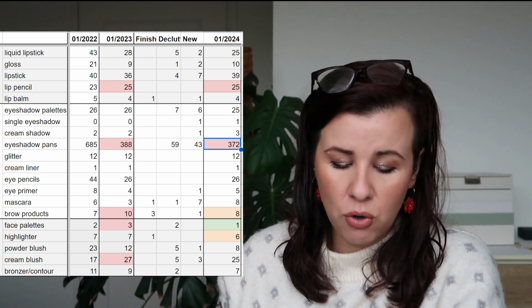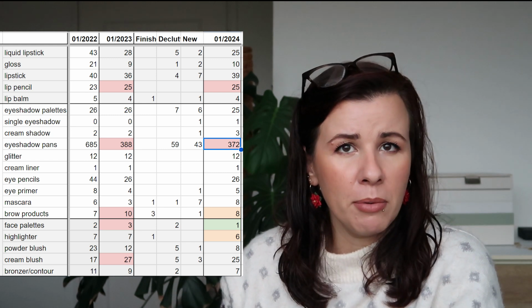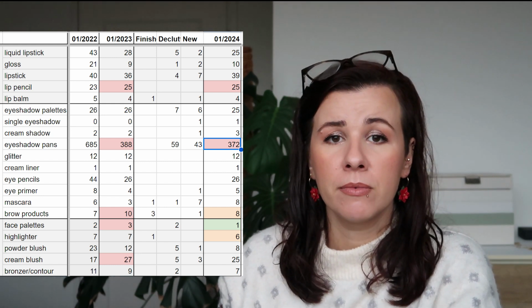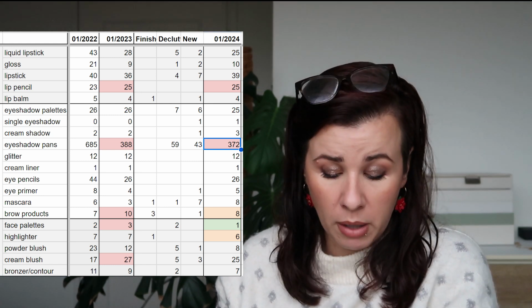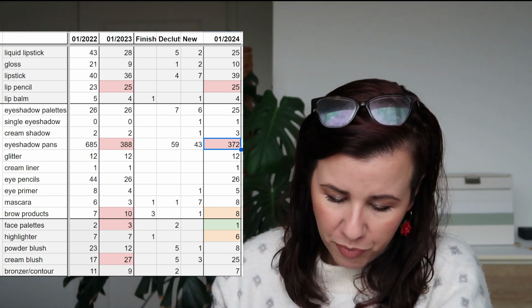For bronzer and contour, I decluttered 2 and I'm left with 7. Also quite happy with the ones that I have right now. Even the one that was on my chopping block in the last collection video that I did, the NARS cream bronzer, I'm using it now in the winter, so I'm happy to have kept it.